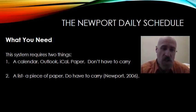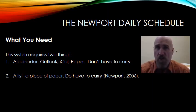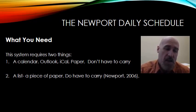The second thing you're going to need is a list, and this is something that you are going to carry with you wherever you go. So what Cal Newport recommends is just to use a piece of paper from a notebook. I use a little tiny notebook, but whatever works for you best, that's what you use. And you're going to bring this with you, and this is going to be how you're going to schedule your time during the day, and also how you're going to add things to your list of things to do.